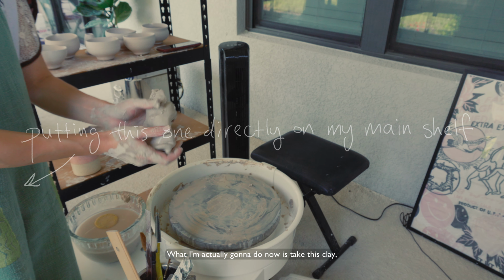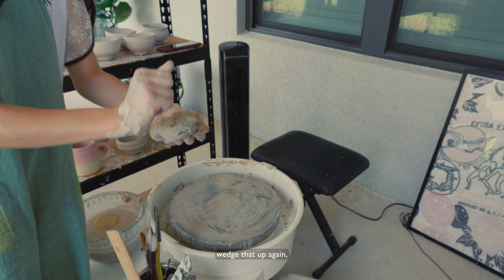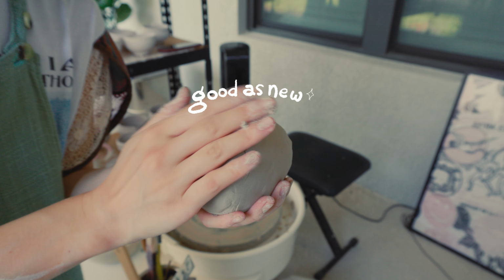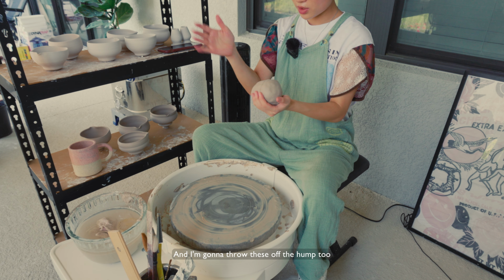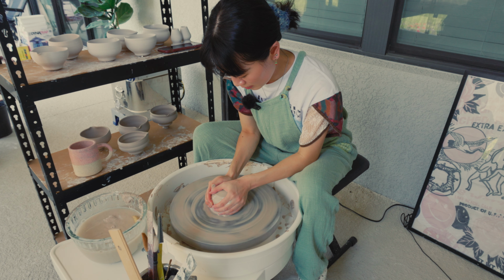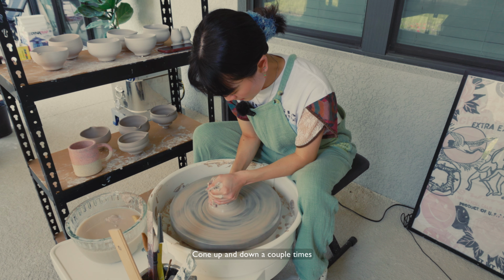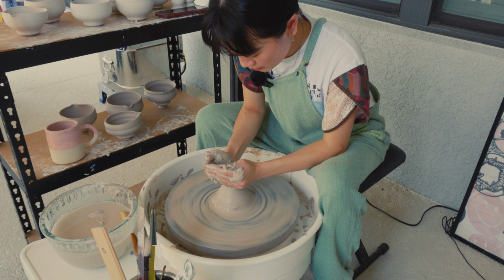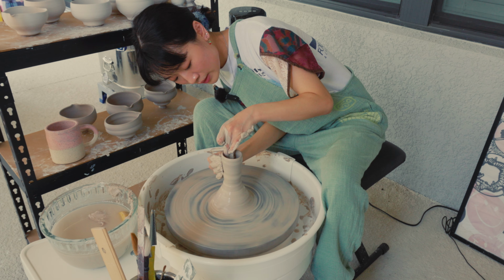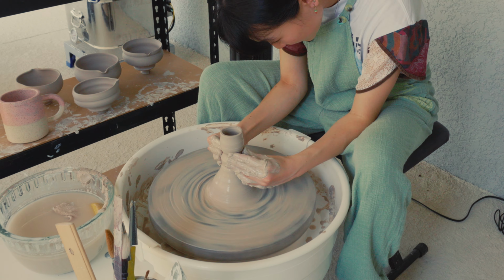What I'm actually gonna do now is take this clay, plus a little extra clay I have set aside, wedge that up again, and use that to throw my chasen holders. And I'm gonna throw these off the hump too. Cone up and down a couple times. I'm sort of just making this up as I go. It's kind of fun though.